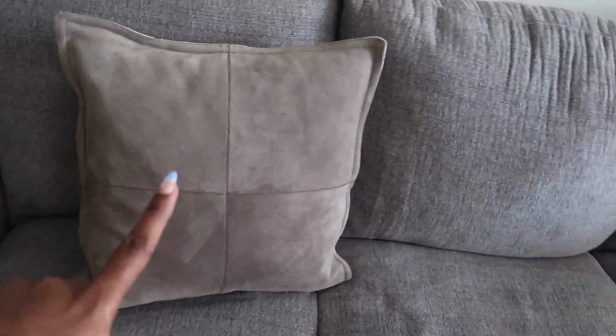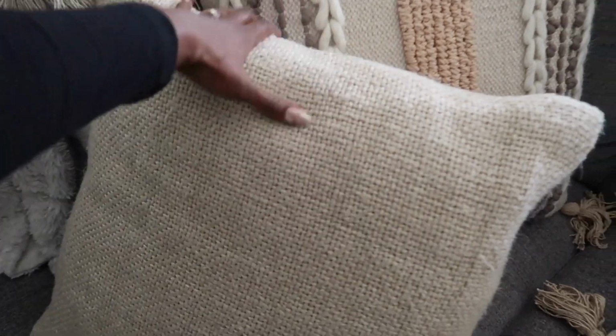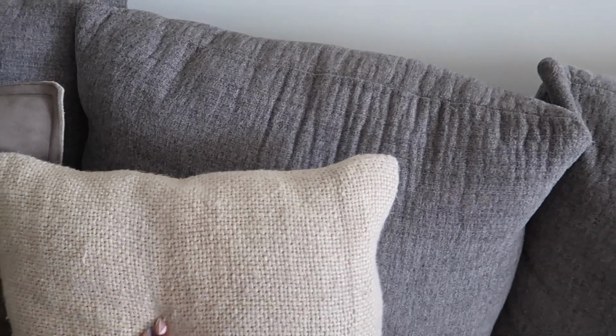Okay. So this is suede. This is from Pottery Barn. This is a weave texture, also from Pottery Barn. I think this one was $59. And this one was like $39 or $49.